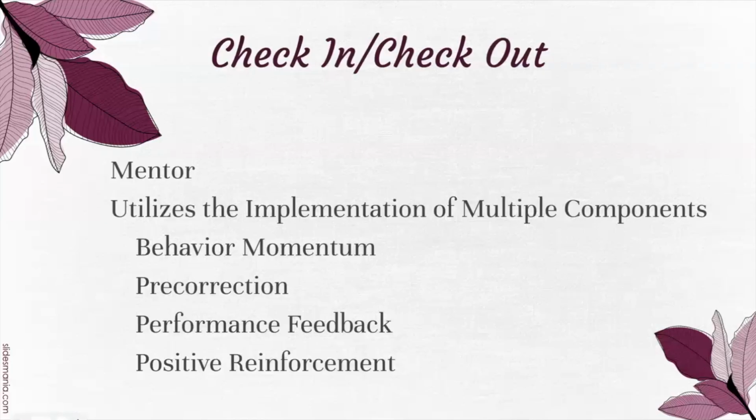So check-in and check-out is great for those students needing that adult attention. It also utilizes multiple components of tier 2 strategies and tier 1 and PBIS strategies, I guess you could say. Like I said, the behavior momentum: we get them started off on the right foot. They're rolling along. They're doing really well. They're having a great morning. You just keep encouraging them to continue on with that day, with that momentum.